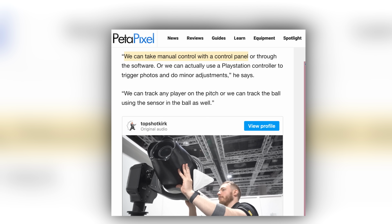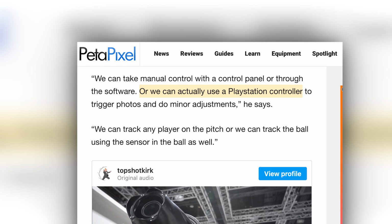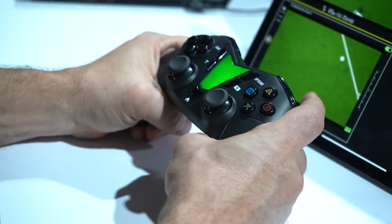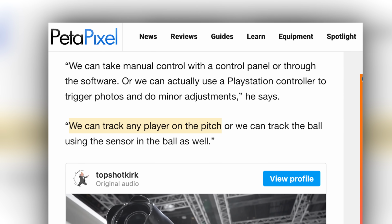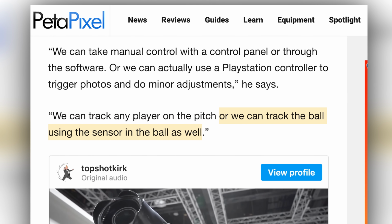And I quote, "We can take manual control with a control panel or through the software, or we can actually use a controller." Now they said PlayStation controller, but it doesn't actually look like a PlayStation controller, to trigger photos and do minor adjustments, said an AFP person. Now the most insane statement was this one: "We can track any player on the pitch, or we can track the ball using the sensor in the ball as well."